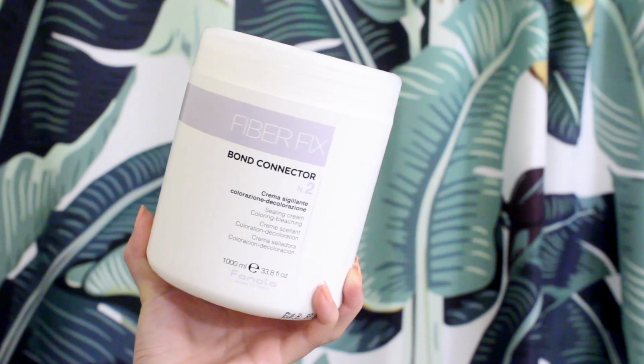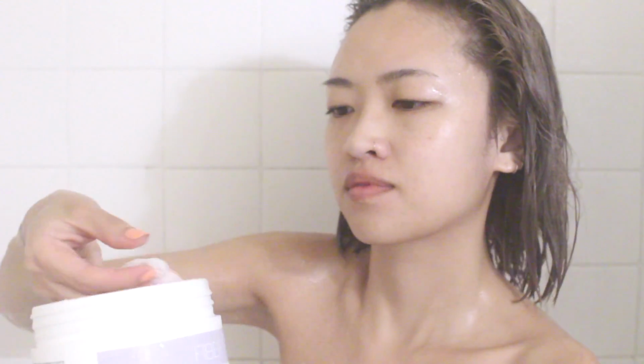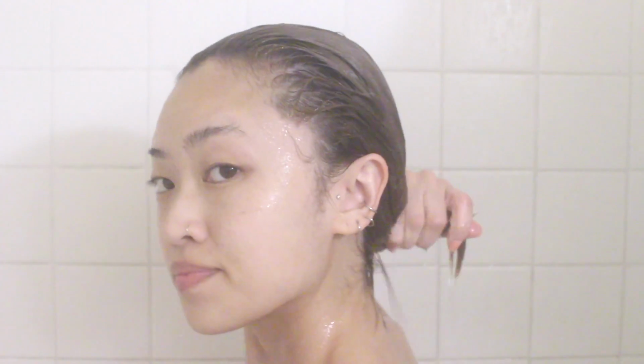Next, I consider this my conditioner. It's technically not a conditioner, I guess, but this is the Fanola Fiber Fix Bond Connector. I just take a little dollop of this. I'll apply it mostly to the strands and then let it sit for as long as I can, because I think the longer it sits in my hair, the better it is. While it's sitting in my hair, I'll move on to the rest of my shower. I'll do my body wash, I'll do my skincare, I'll wash my face, and then I'll just rinse it out.